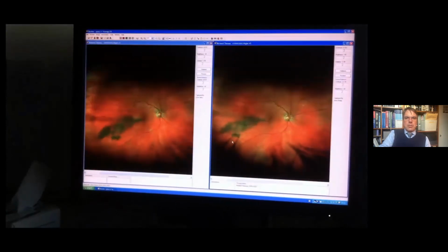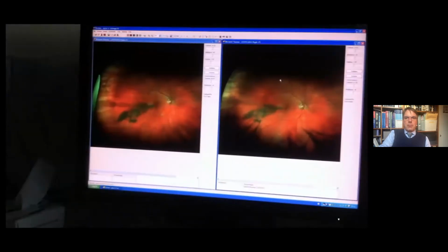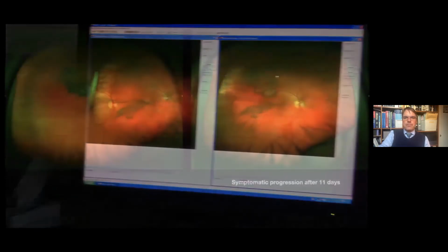And you go down, and you can see the bottom part as well. There's a growth of the lesion. That's something that we couldn't detect before. And this is where this laser wide angle system really has revolutionized ocular oncology.